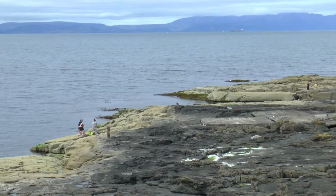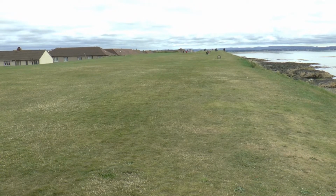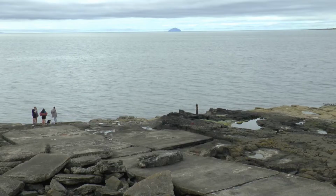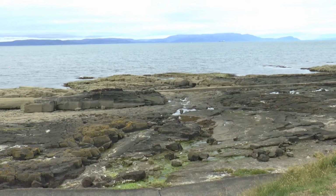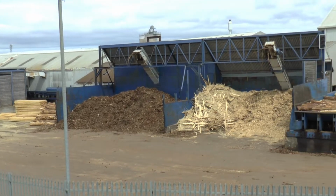The next town north is Troon. The bank, which protects the harbour from the worst of the weather from the Irish Sea, was built in the 1840s from ballast dumped by incoming cargo ships. Troon is an important port for the import of timber and is home to an enormous woodyard.